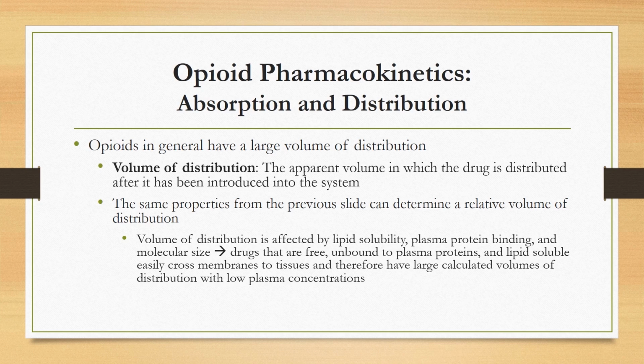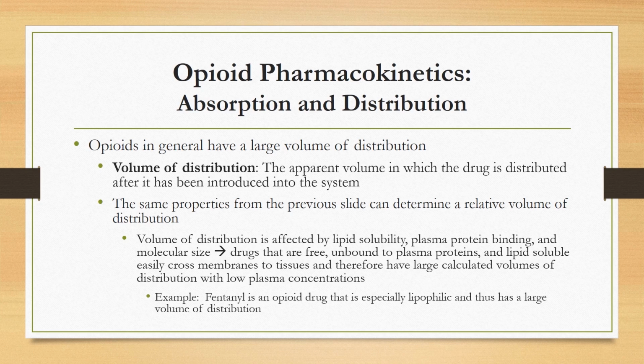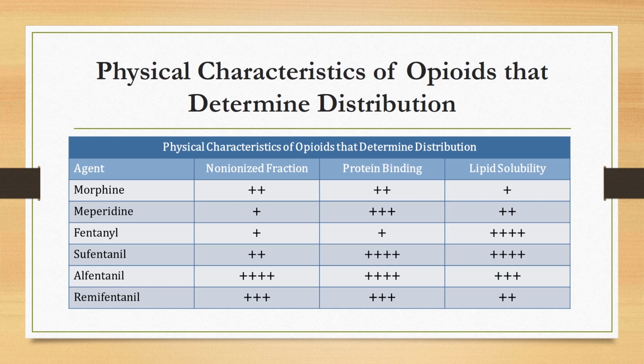Fentanyl is an opioid drug that is especially lipophilic and thus has a large volume of distribution. For all of you visual folks, I really think this is a great chart to look over for additional clarification and reinforcement on what we have been talking about in the previous few slides. Here you have a visual representation of the physical characteristics of opioids that determine distribution in the body. You can see that although meperidine and fentanyl both have a low non-ionized fraction, fentanyl's low protein binding and high lipid solubility make it more easily distributed and give it a larger volume of distribution.